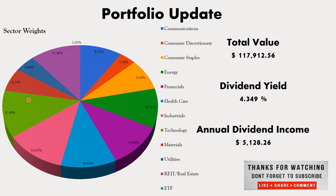We try to keep the portfolio pretty balanced, but again, I don't mind going overweight if there are areas in the market that are pulling back. Right now, in my opinion, financials, REITs and real estate, and technology are areas that have pulled back and that I'm seeing value in. As well as the materials sector, so I will continue to add to those.